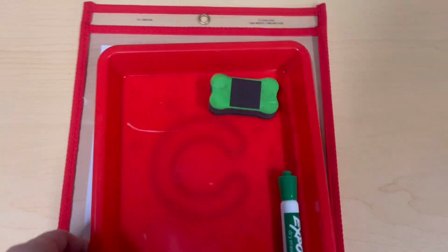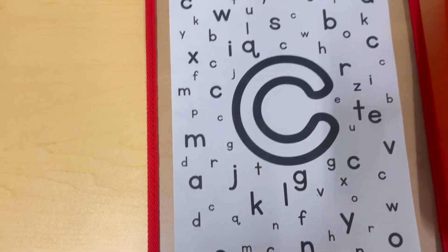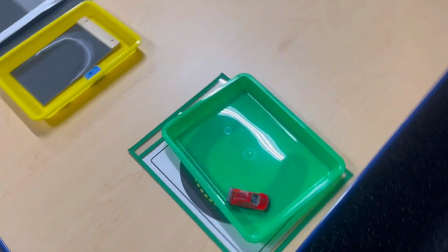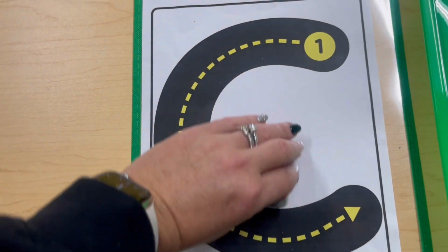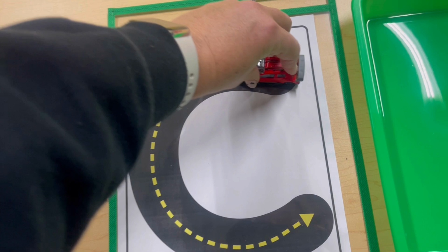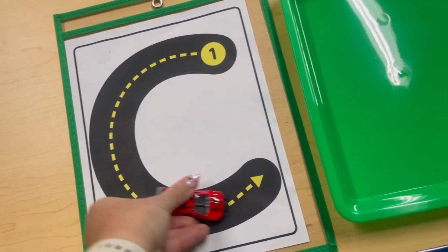Over here, we are going to use our dry erase marker to circle all the letter C's that we can find in the word search. And let's do one more. Over here we're going to use our race car here to practice what C sounds like, starting at the start part and also practicing how our hand moves to make the letter C. So C says K, C says K.